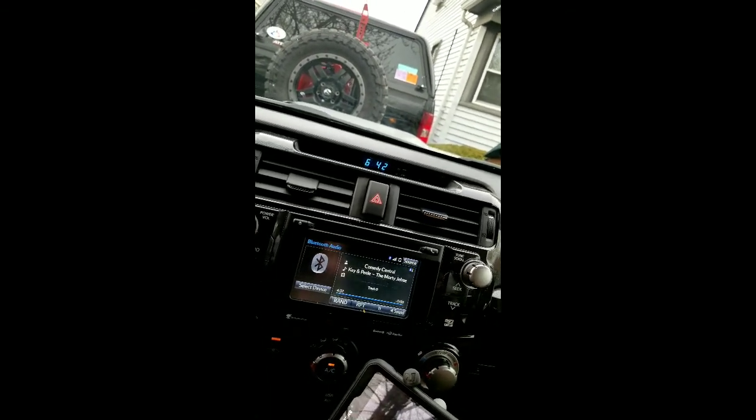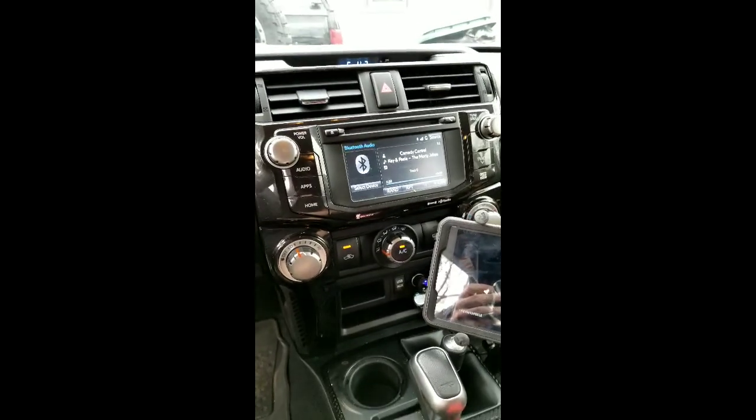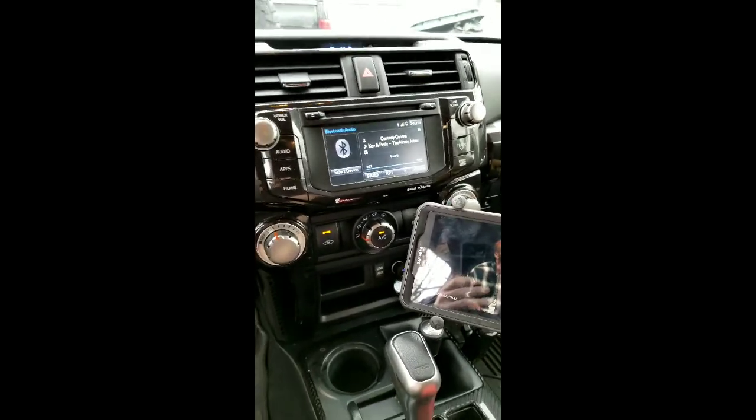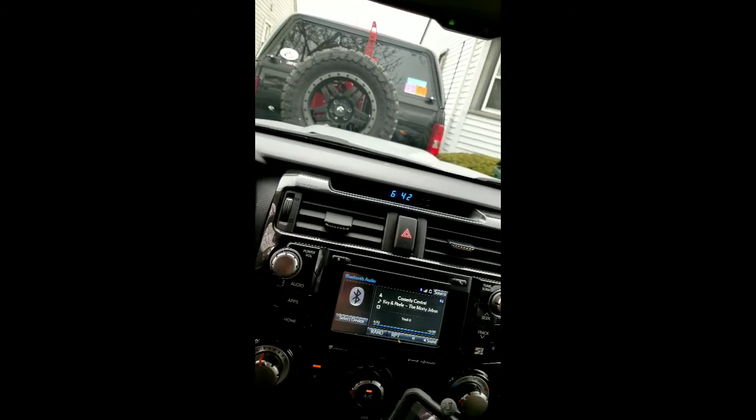Overall, honestly, let's talk a little bit about performance. I think it's a great ride. I think it has a lot of power for the V6. I think it's comparable to everything in the market.